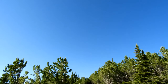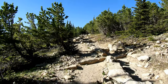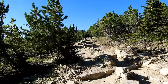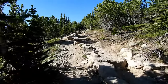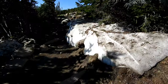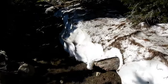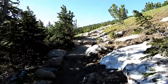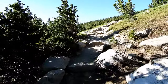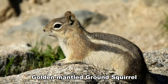It's a beautiful day out here in Colorado. Another beautiful blue sky. And we're working our way up to the tundra, and we are about ready to break the tree line. And I just want to remind everybody, it's July 11th. July 11th. Not June. We still have all this snow up here. Hey, buddy.